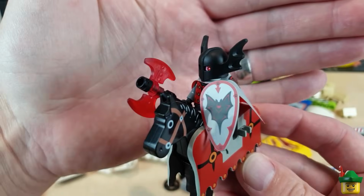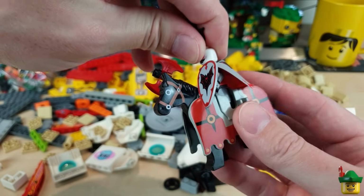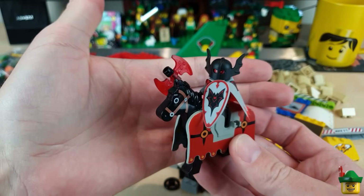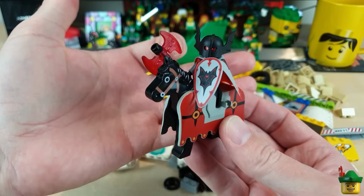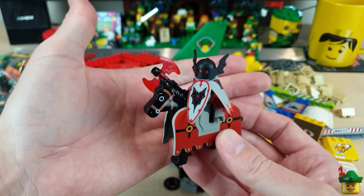That has got to be one of the coolest things you've seen in Lego for a while. Just need to turn his head a bit so we can get a better perspective. There we go. How about that? So, number one, were these guys always vampires? What's the backstory there? I don't know, but I want to know.